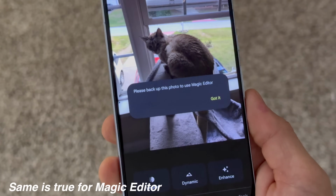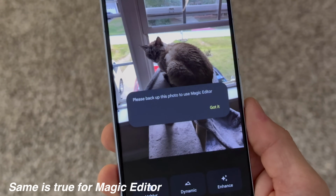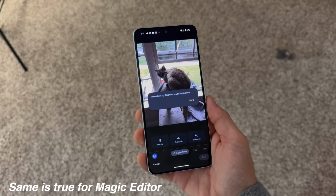Now, for those two things to be functional, you have to actually upload your videos to Google's servers, so it's not actually happening on device. But still, the only phone that can do that out of the Pixel lineup is the Pro model. Also, those two features are not out yet.